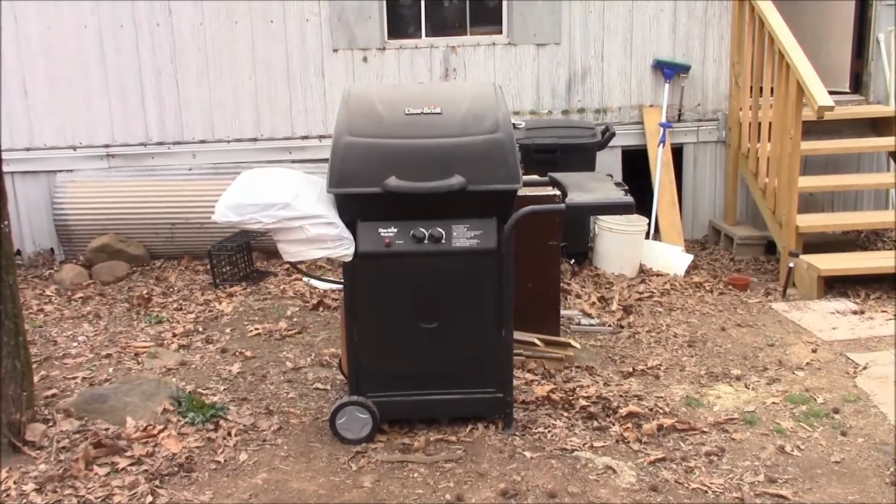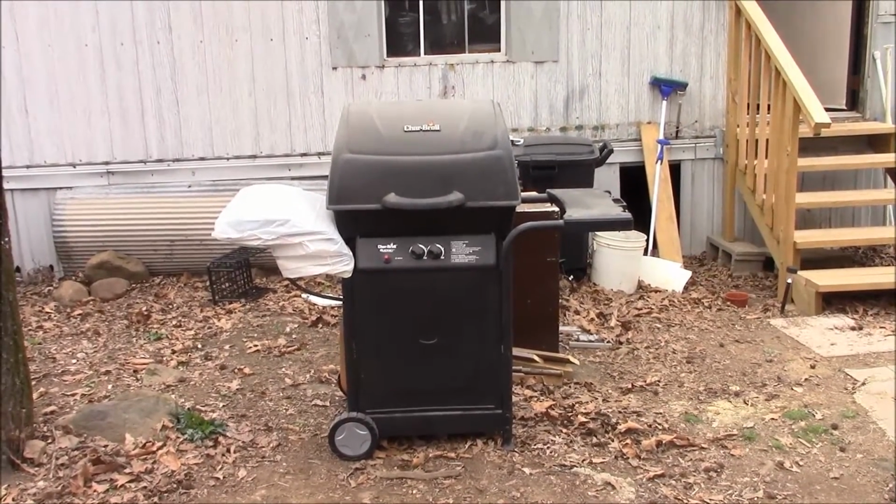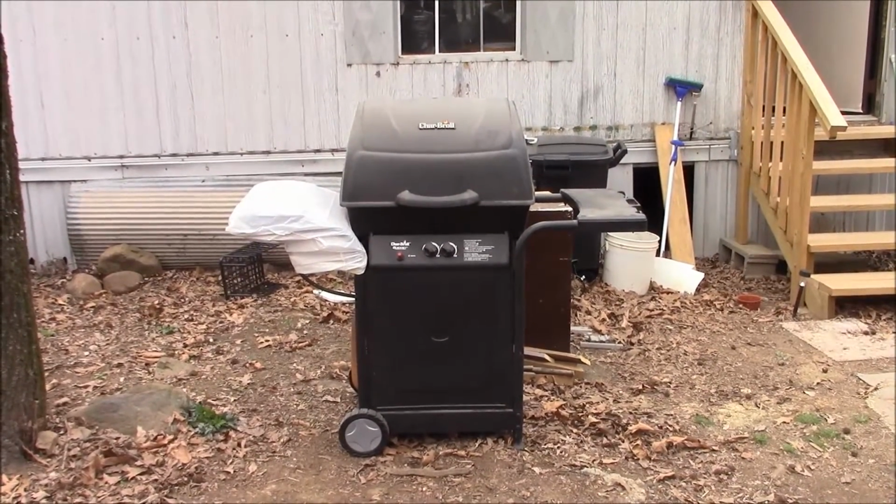And yeah, it's got a little table on the right hand side that will just work wonderfully. 20 bucks at a flea market.